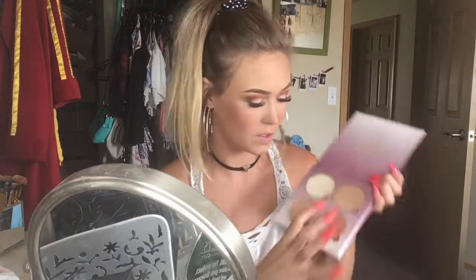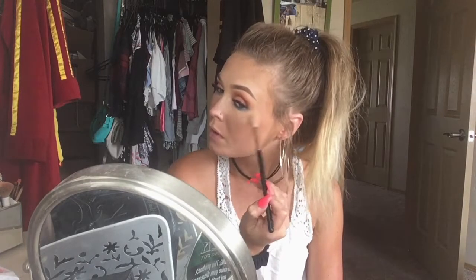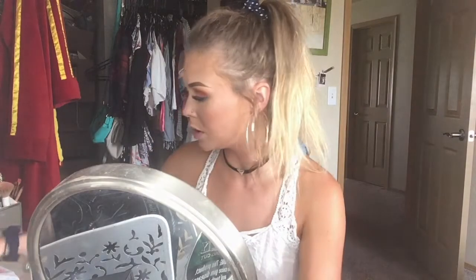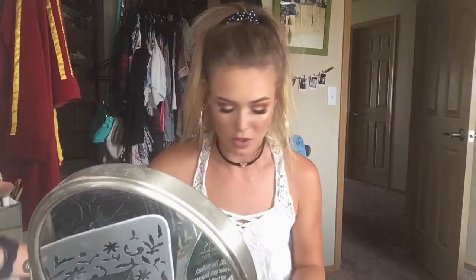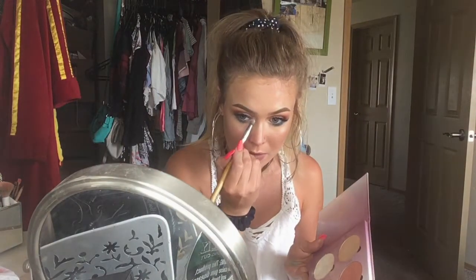Alright, I've got my blush on, I've got my bronzer on. I'm going to do highlighter, and I'm going to use the Sweets Glow Kit. And I'm going to use Gumdrop and Butterscotch, I think. Go in and soften everything. And I'm going to use a little bit of lower lash mascara. I'm going to use Marshmallow really quick from here and highlight my inner corners.